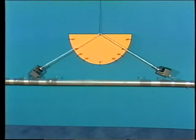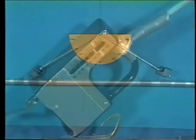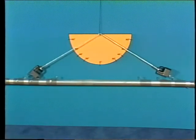Now each sling is adjusted so that it's 60 degrees from vertical. When we raise the load and read the scales, we can see that the tension of each leg is 2 pounds, the same as the weight of the load. The total tension on both legs is double the weight of the load. That means if you're lifting a load with a two-leg bridle hitch and each leg is set at 60 degrees from vertical, each sling leg must be able to support the entire weight of the load, even though there are two slings to share the weight.